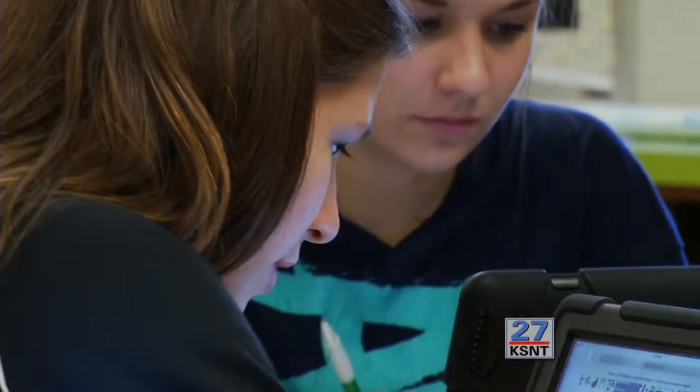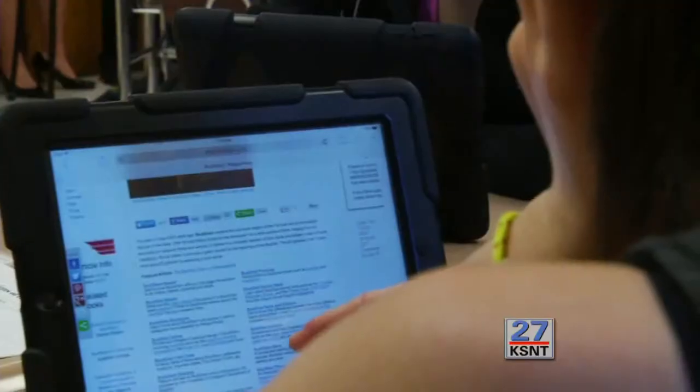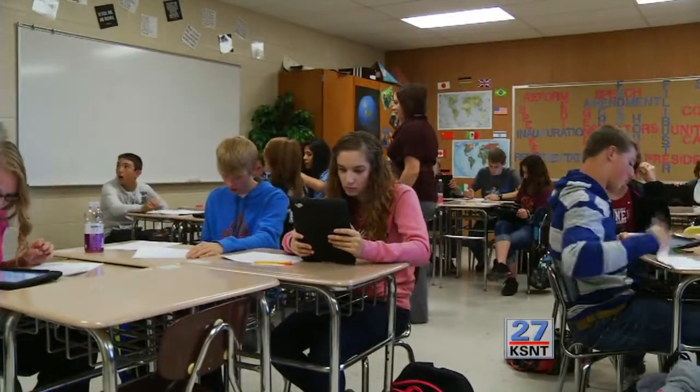While the way kids are learning may have received an upgrade, it's still all about the basics. The education's still there. We still want them to learn. We still want them to be able to think for themselves, problem solve, analyze, those type of things. The device is just another tool, no different than a pencil, a notepad, a textbook.